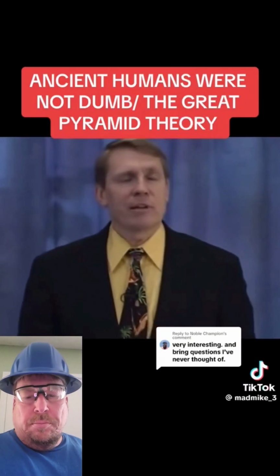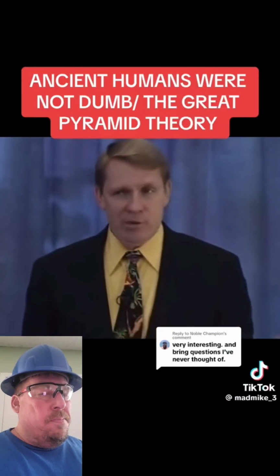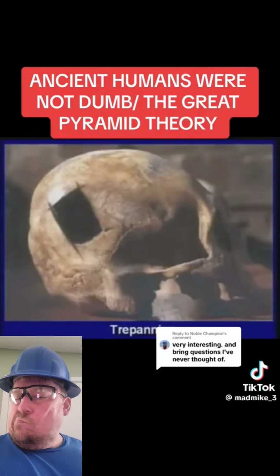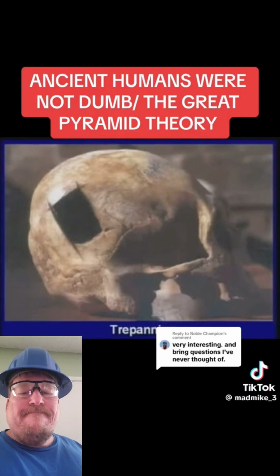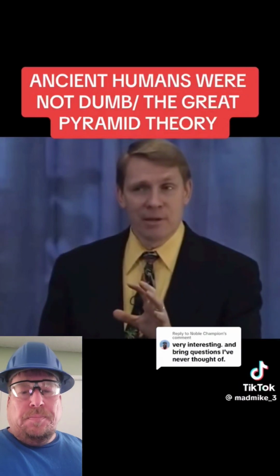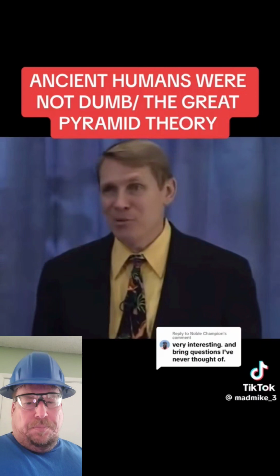But I think we've got the wrong idea to say modern man is smart and ancient man was stupid. I think ancient man knew a lot. They knew about brain surgery. Quite a few skulls are found like this. This process is called trepanning. They would actually cut into somebody's head, and many are found with the hole healed over, which indicates the patient lived. Okay? I mean, cutting a hole in the head is no big deal.